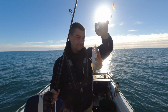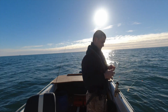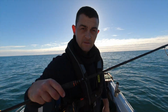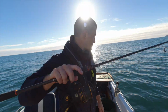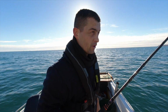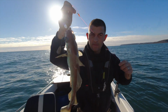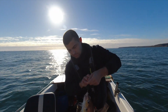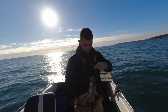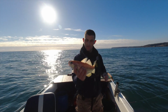Another pouting. Yeah, this is the 50 gram Conflict and the Slammer 4500. It's a little bit overgunned for what I'm catching today, but you never know when something decent might show up. Not a bad sized fish, are they? Good fun on the spinning gear as well.